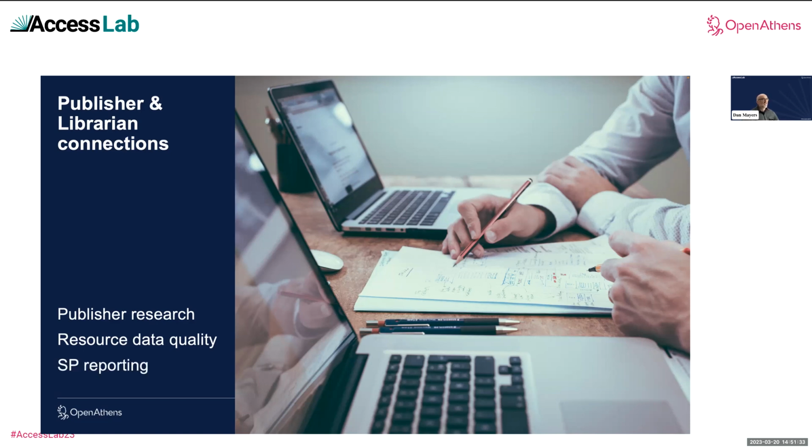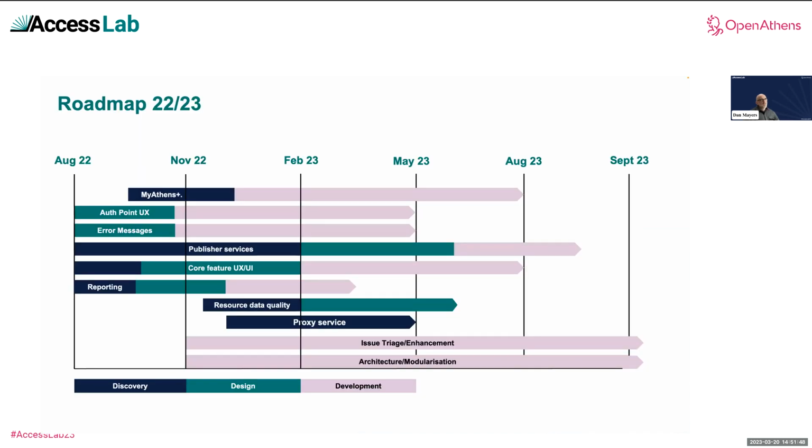And then the final piece is around the service provider reporting. So we're doing a bunch of work right now around how we can make reporting more effective for publishers. Report at a lower level of granularity. So 3 areas there. The roadmap then, this is an overview of the roadmap that rolls in some of those things.